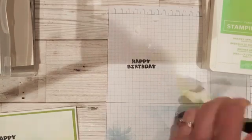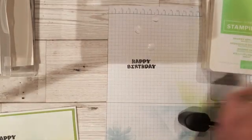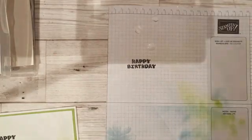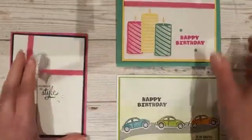So there we go. There are our 3 projects. That's it for tonight. So let me just gather them back in and clear a bit of space, because now it's over to you guys to tell me which is your favorite. Okay, so we've got the cars, we've got the present, or we've got the candles.